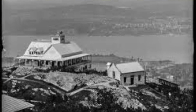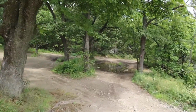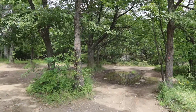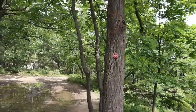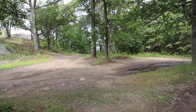So that's what that would have looked like. It's very cool with them buildings that was up here, but there ain't nothing really left of it. I'm right here still following these little white markings up here, still on the same path, the little red path right here. And I'm just looking around, seeing what I can see up here.